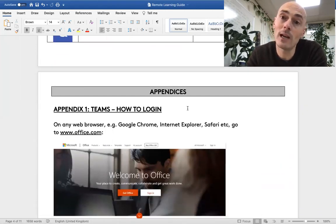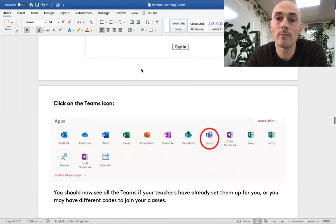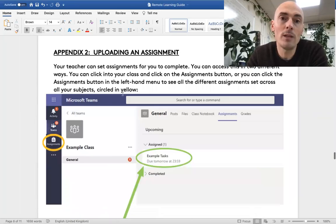And then at the back of the guide, you've got the appendices with guidance on how to use Teams, going right from the basics of how to log in to some more advanced stuff in there as well. So let me change my screen sharing now, and I'm going to show you this survey that we've sent out.